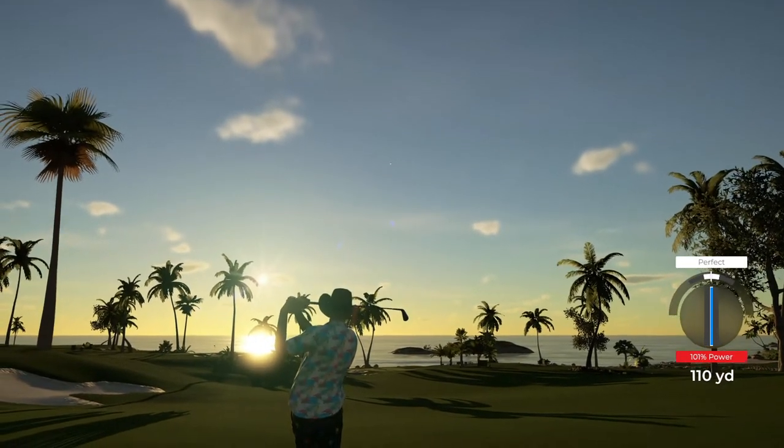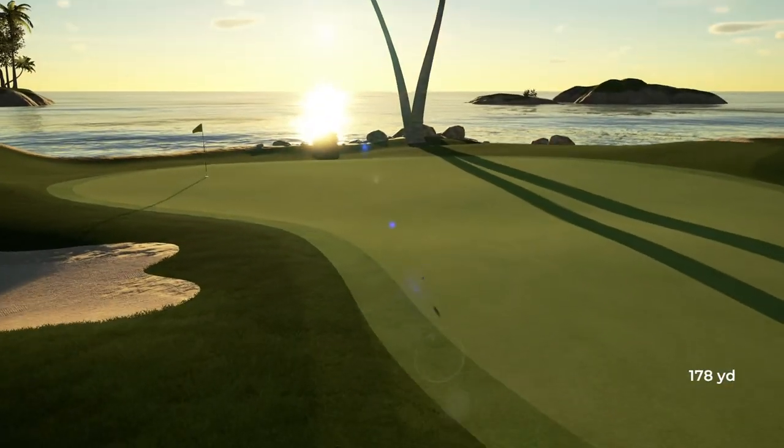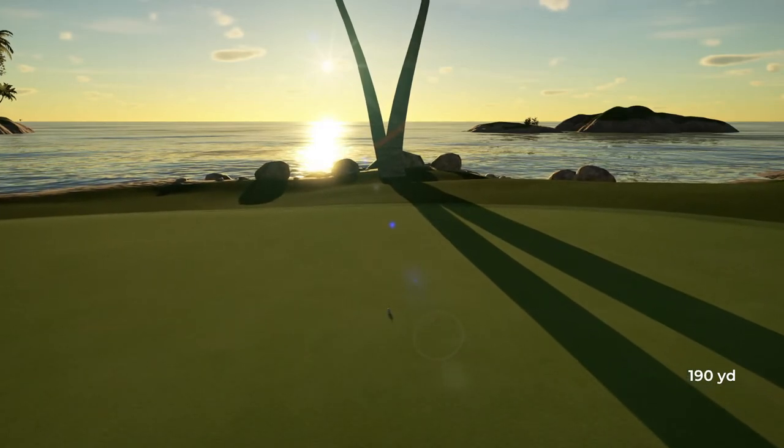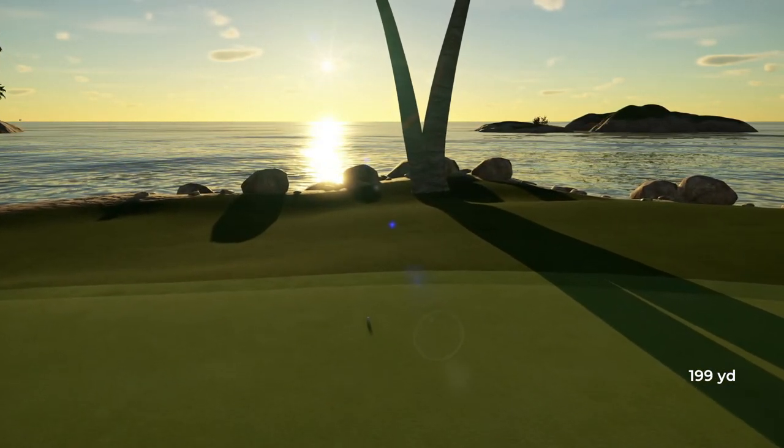Oh, that wind's bringing it right around real quick, isn't it? Oh, it's going to be short. Give me a lucky bounce. Oh, we did get the lucky bounce onto the green. It's going to catch a little bit of that break, but I think it's going all the way off to the back here.